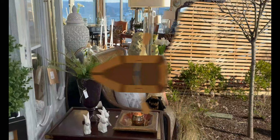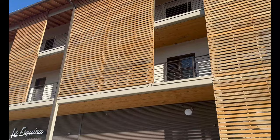If you decide you want to stay in Guntersville, they have the City Harbor Suites located right next to beautiful Lake Guntersville. I wanted to show you the balconies at the City Harbor Suite where you can sit out and look over the lake.